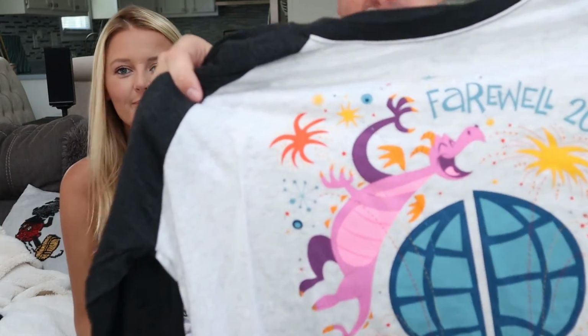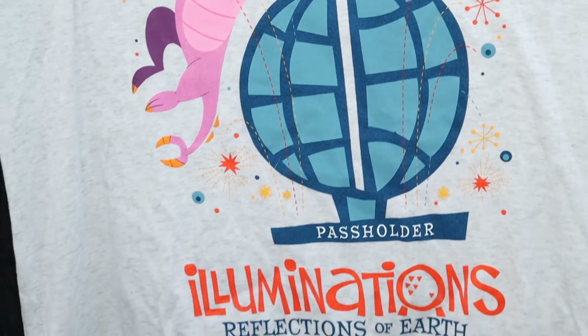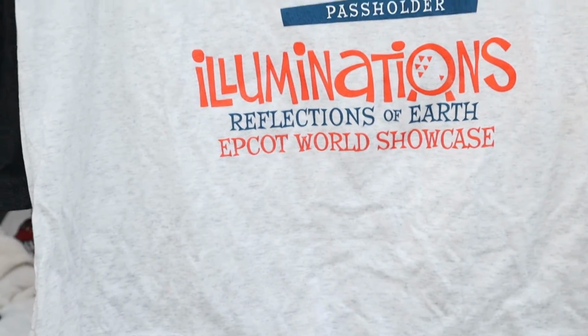So the day we went to Epcot, they had just released the Farewell Illuminations merchandise, and a friend of ours who loves Disney as much as we do messaged me and said, please, please, please, can you make sure you get this shirt for me? I'll Venmo you the money. I just need to get this shirt. So we went and we got the Illuminations annual pass holder farewell t-shirt. Show you that. So it's not for us, but we still wanted to show you because Illuminations is ending, so they definitely had a lot of merch going on.